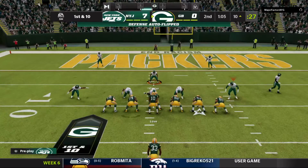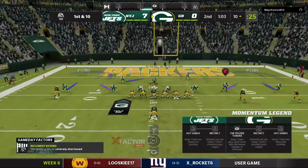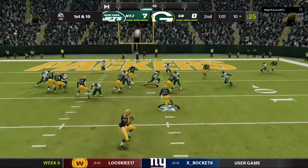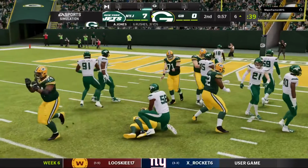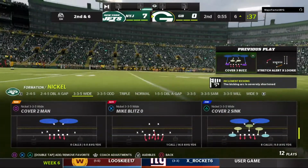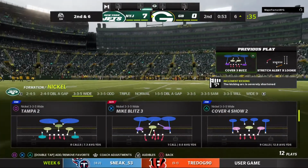After the run by Jones, here's 1st and 10. And he'll give it here to his running back. And he's going to be brought down just shy of the 5 at the 6. Gets a pickup of 4, and it'll bring up second down.